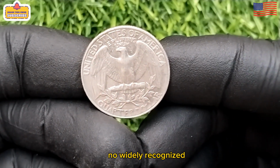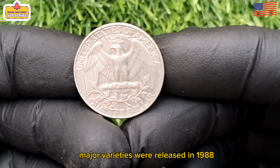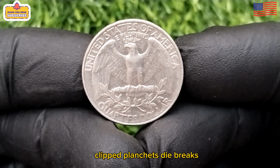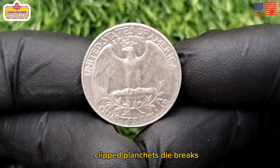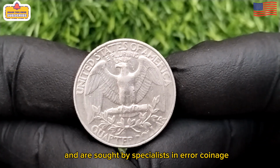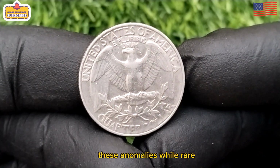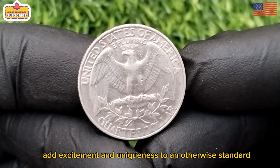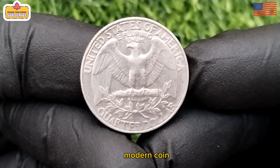Although no widely recognized major varieties were released in 1988, error coins, such as off-center strikes, clipped planchets, die breaks, and struck-through errors, have been reported and are sought by specialists in error coinage. These anomalies, while rare, add excitement and uniqueness to an otherwise standard modern coin.